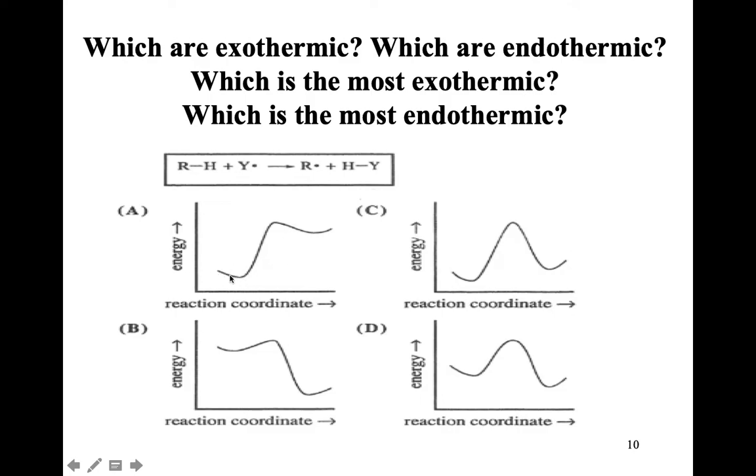Mr. G, they're not flat. I don't know where the start and where the end point is. This is the start. This is the end. Stop worrying about it. So we're looking at the start point to the end point. Ignore the bump for now.